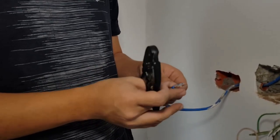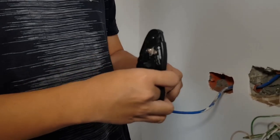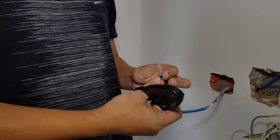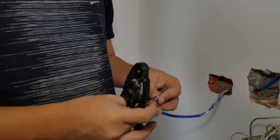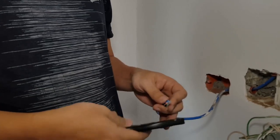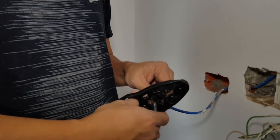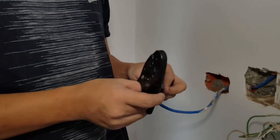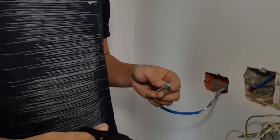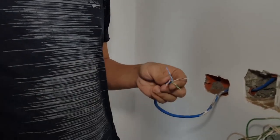So, when terminating Category 6, ang gagawin natin is peel back muna natin yung individual pairs. Okay. Then we need to cut the plastic divider sa loob. Sa gitna pala. So, putulin lang natin siyang ganyan. Then, it's now time to terminate the cable.